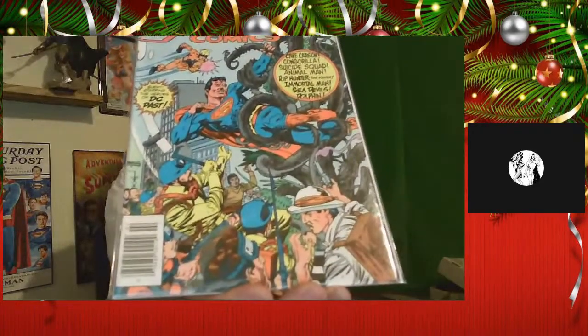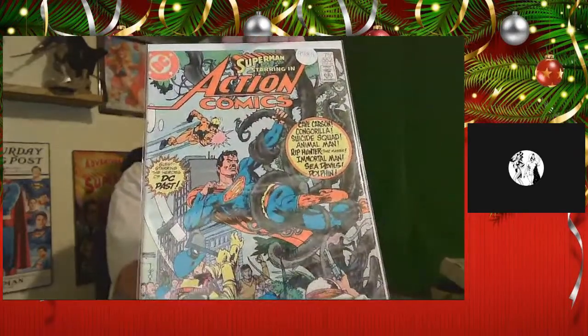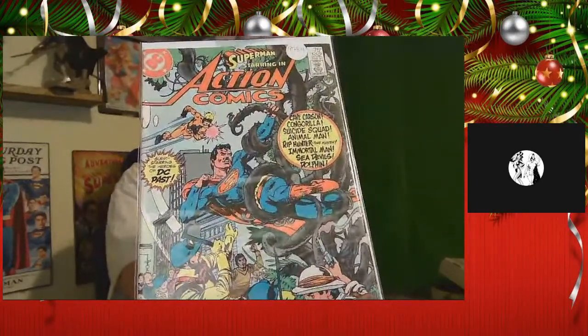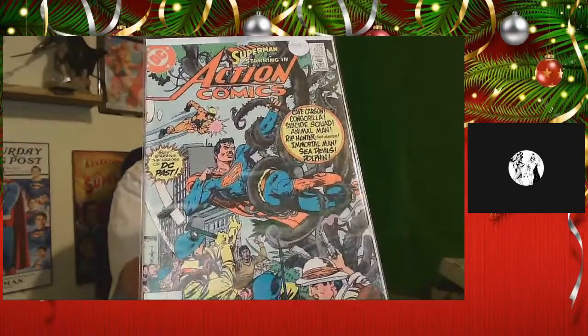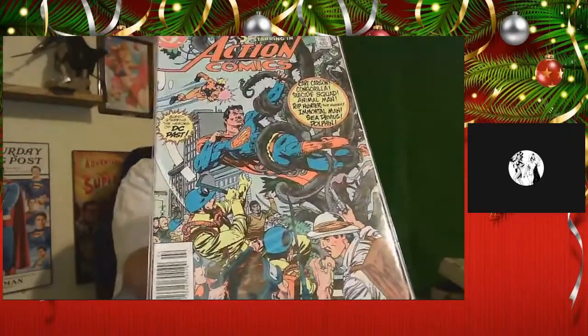All right, next up we have Action Comics issue number 552 with some awesome Gil Kane cover art. Or it looks like it. I know that's Eric's thing. Cave Carson, Con Gorilla, Suicide Squad, Animal Man, Rip Hunter, Immortal Man, Sea Devils, and Dolphin. That's quite a lineup. That really is.